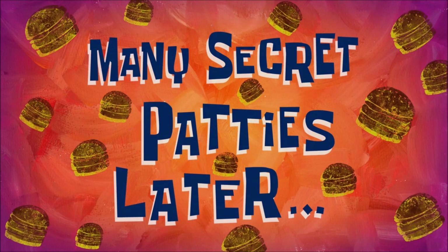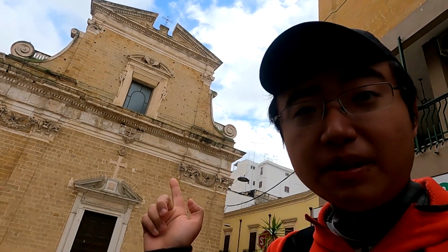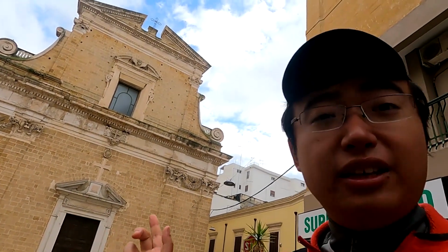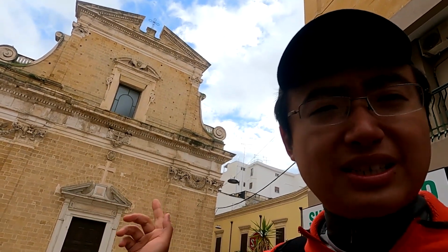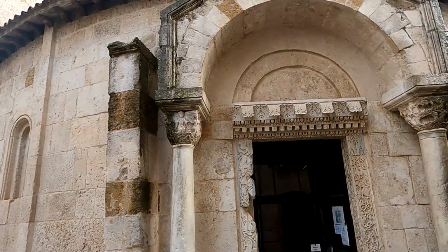Many steps later, this is Santa Maria, built by the Capuchin monks. It was actually built in about the 1600s and demolished in the 20th century. And right behind me is St. John's Sepulchre. I don't know how to pronounce that word. It was built in the 11th century, so it's almost 1000 years old.